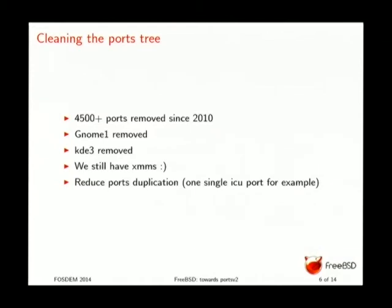We have also reduced port duplication. A lot of ports are duplicated each time they change their API or have a lot of change in the API, so that the ports that have not been switched yet to the new version of the said library can still build and be usable. The problem is, one day all the ports using the old libraries are using the new one, and no one cares about the old one.